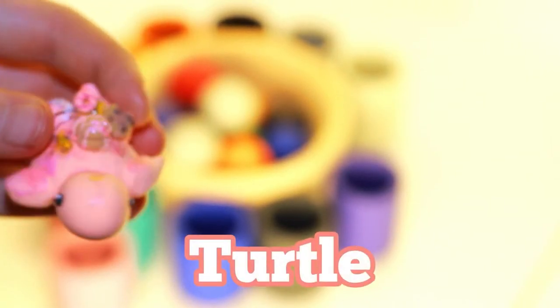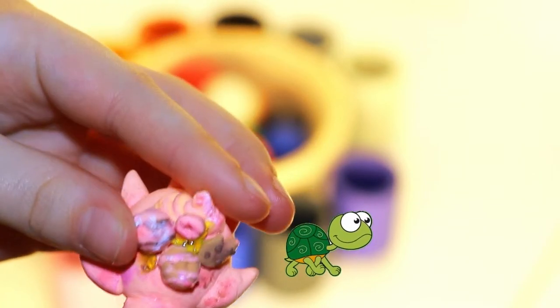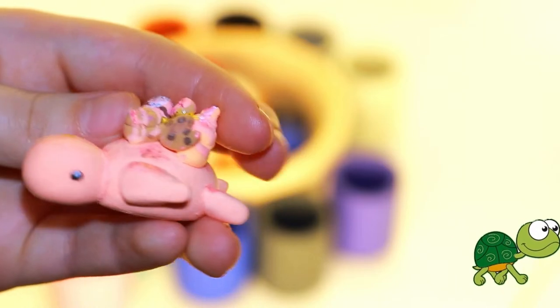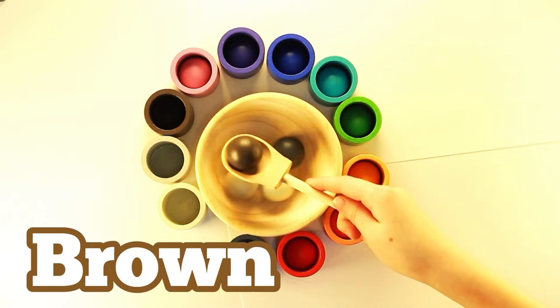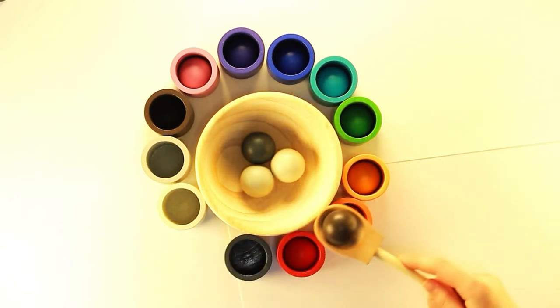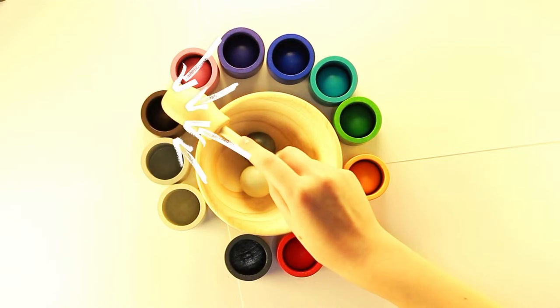The turtle is a cute and slow-moving reptile that has a hard shell on its back to protect itself from danger. Where should I put it? Turquoise ball. That's right. Where do we put it?